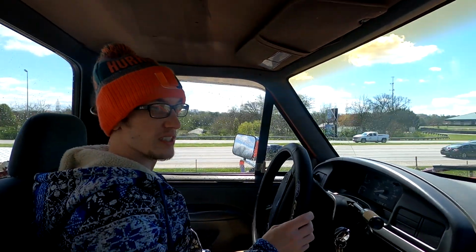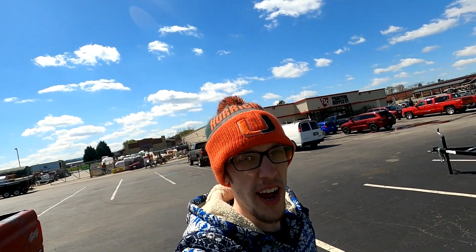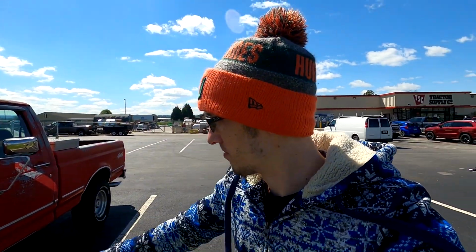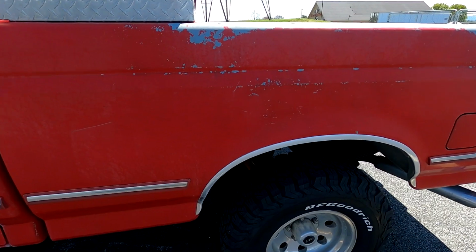So now what we do is, since we have a truck, we go to Tractor Supply and then we check it out. All right, as promised, we're at Tractor Supply getting some supplies for, not tractor, anyways. Here it is. Actually, this is kind of in the shade. We'll take it around and show you, but look at this rubber, man.